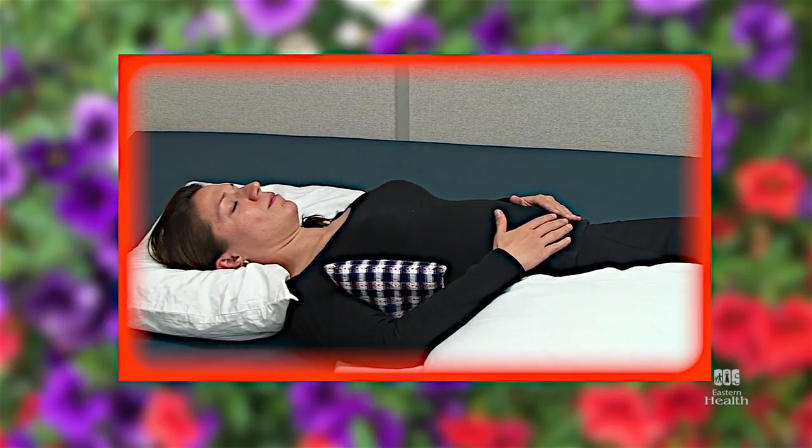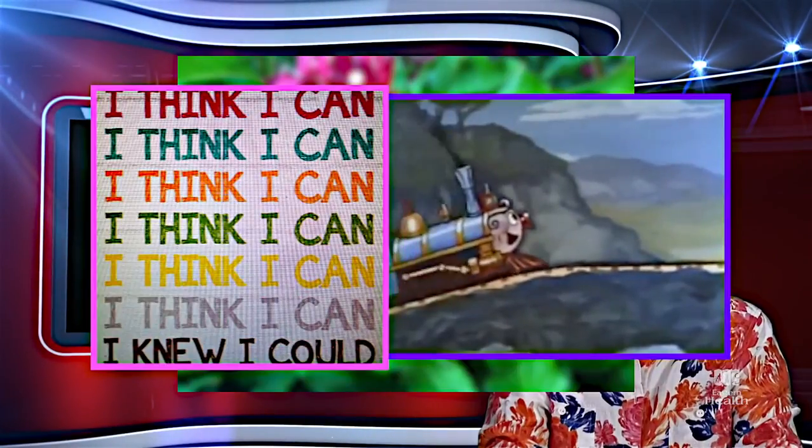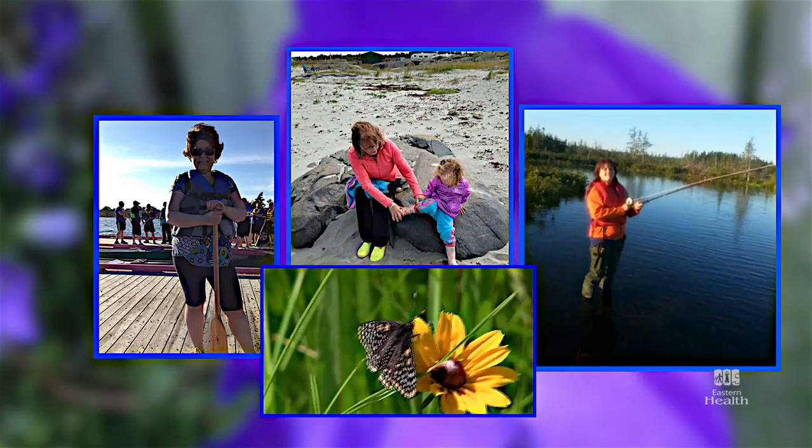Relaxation exercises can help to clear the mind. Positive self-talk, focusing on the positive things in your life, can help to energize you.